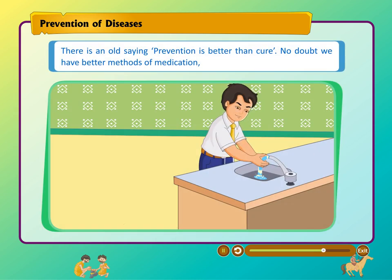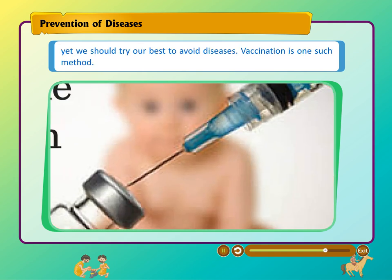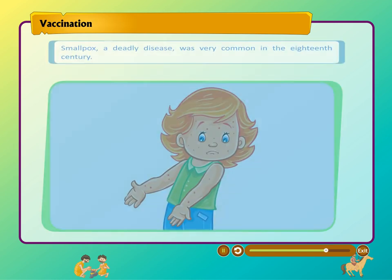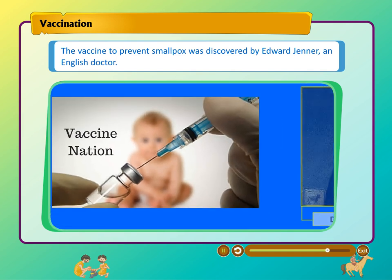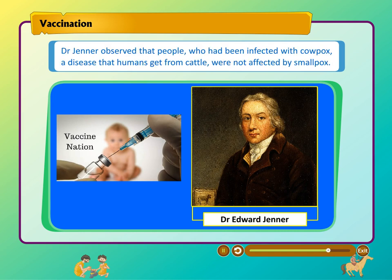Prevention of diseases. There is an old saying, prevention is better than cure. No doubt, we have better methods of medication, yet we should try our best to avoid diseases. Vaccination is one such method. Vaccination. Smallpox, a deadly disease, was very common in the 18th century. The vaccine to prevent smallpox was discovered by Edward Jenner, an English doctor.